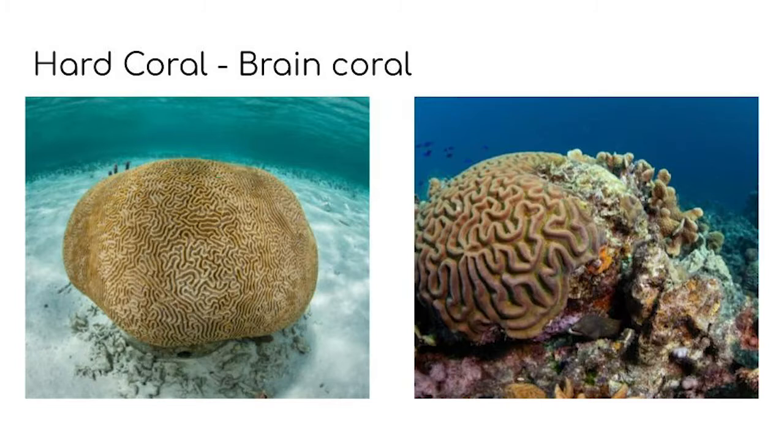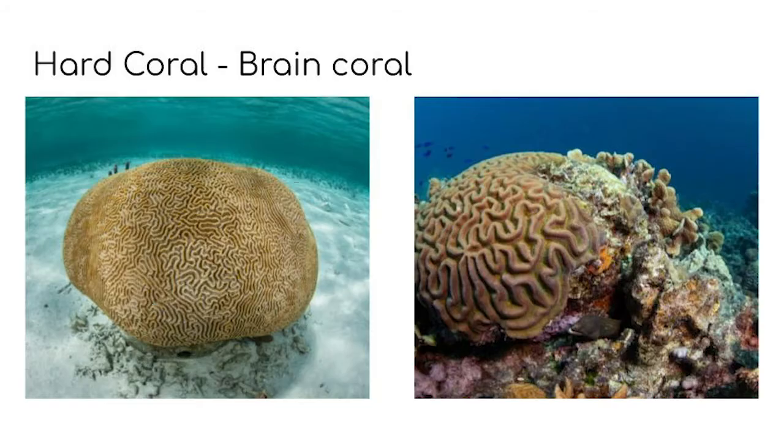Right, the next hard coral we're going to look at is brain coral. So table coral looks like a table, and branching coral looks like tree branches. So brain coral looks like a brain. That's right. The corals can grow really slowly compared to table corals or branching corals. They might only grow 1 centimetre a year, but they are very strong. It takes a lot to break them, which is really good.